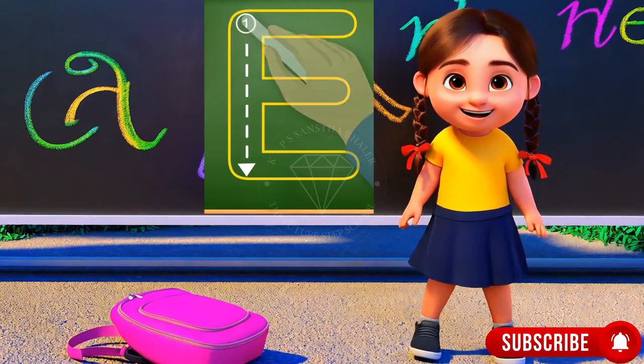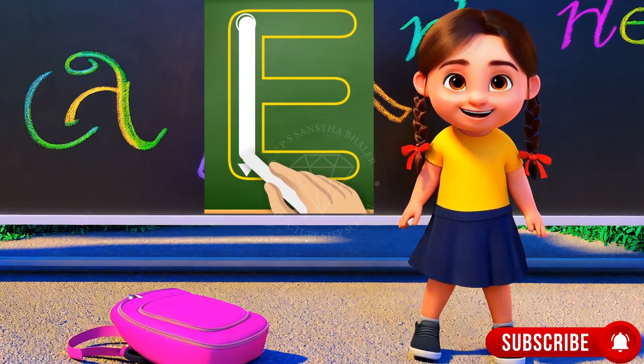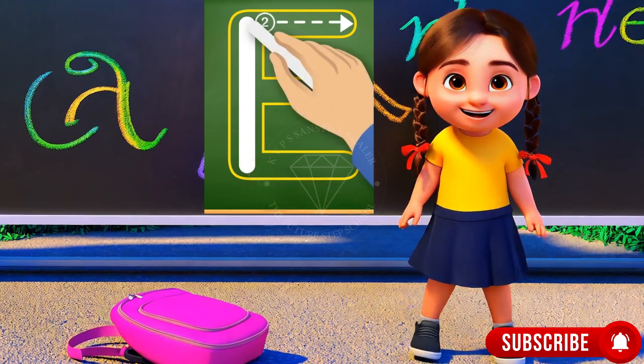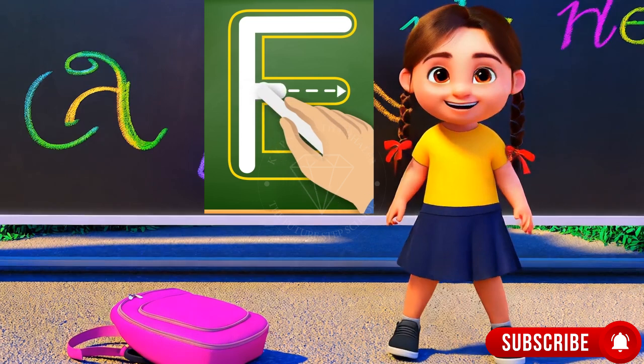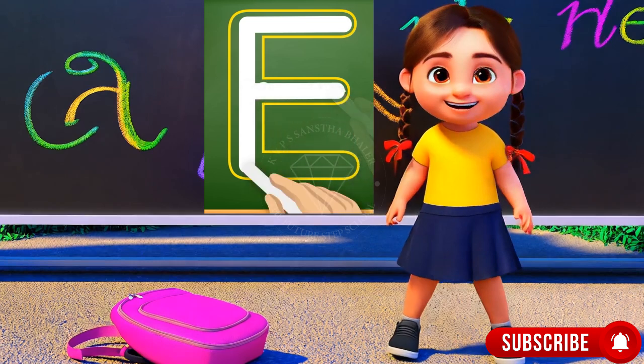Let's draw letter E. Pull down. Across at the top. Across at the middle. And across at the bottom.